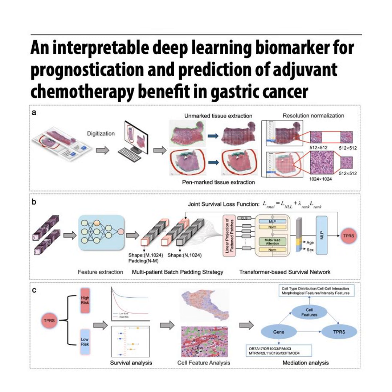They specifically highlight drug regimens like SOX and XELOX, which use platinum-based drugs and fluorouracil derivatives. But why? Why do these specific drugs work miracles for high TPRS patients, but not the low TPRS patients? Well, it comes back to the tumor's biological personality. A high TPRS indicates a highly chaotic, aggressive, and fast-dividing tumor environment.